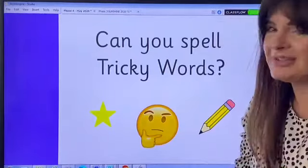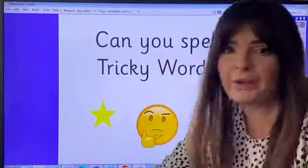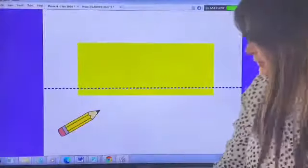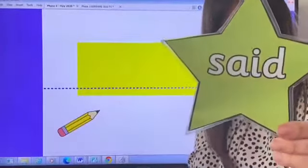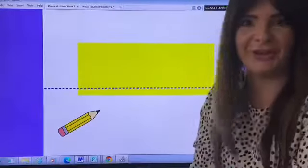Now, we're going to try and spell our tricky words. All right, so get something that you can write with and something you can write on. Okay, we're going to write the tricky word said. Okay, so have a sneaky peek now at said. I'd like you to have a go.